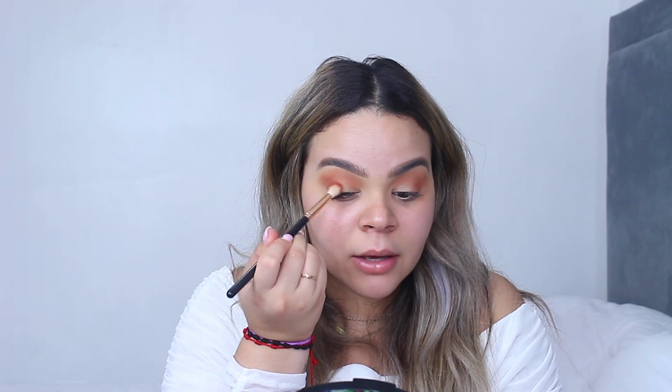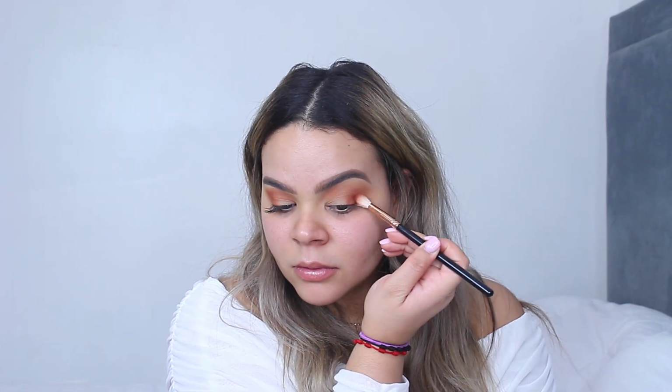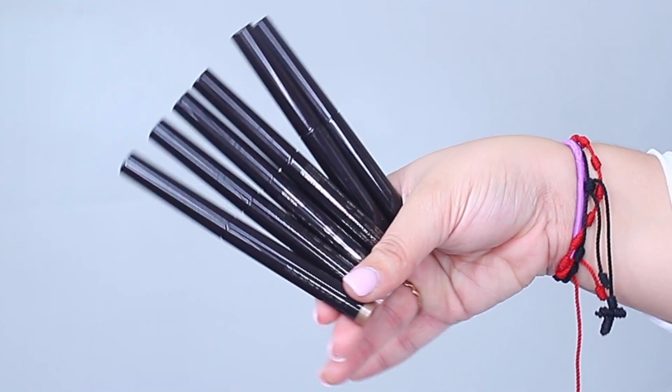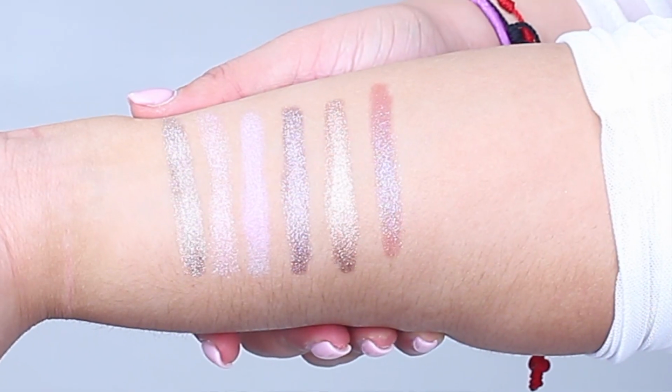A darker brown, and also kind of run that over here in the inner corner. So we have some new products here that they just launched. All of these right over here. These are kind of like the sticks that they normally come out with. I have so many of them.